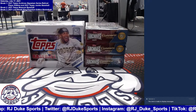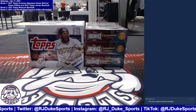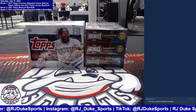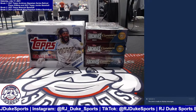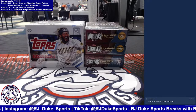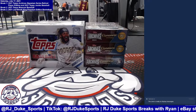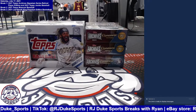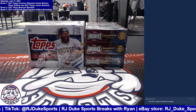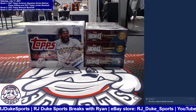We have three breaks coming up for you tonight. First up is our mixer of the 2021 Topps Archives Signature Series Retired Edition, mixing three boxes with a jumbo box of 2021 Topps Series 2 Jumbo Baseball. Second break will be a one-third case, or four boxes, of 2021 Topps Museum Baseball. And then finally, we will do a two-case break of 2021 Break King Premium Basketball Edition.